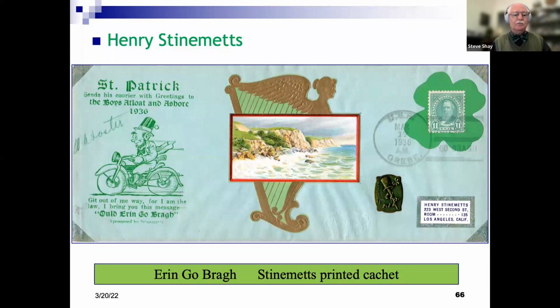We see our motorcycling leprechaun again with a printed cachet at the left, but we also see a nice, very large sticker in the center, probably featuring the Irish coastline. And then we can see a mat was used for the stamp. In fact, he picked an 11-cent stamp, which was over-franked by quite a bit, but it's a nice green stamp, so we know that's why he used it. And it's got a nice stamp featuring a shillelagh and a leprechaun's hat underneath the cancel.